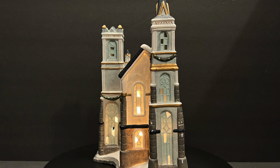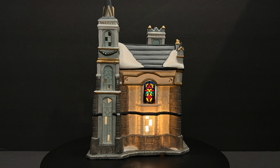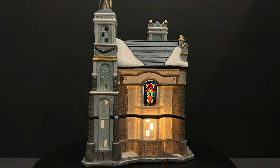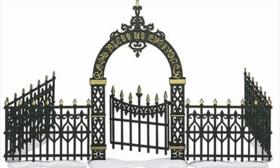And I do want to say something too about the sides of this building. This is another one of those houses where no matter which way you look at it, it's beautiful. So depending on the setup of your village and where you would put this, it doesn't matter if you have it frontwards, sideways, whatever. It looks great from all the directions, and there's so many different accessories out there, even from different brands, that you can mix in. I think Department 56 makes like a black iron gate or something like that with like a little swing door. You mix that with this church and really you gotta win.